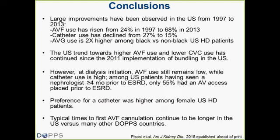So I guess we'll just conclude and say that large improvements have been observed in the United States from 1997 to 2013. Fistula use has risen from 24% in 1997 to 68% in 2013. Catheter use has declined to 15%. Graft use is twice as high among Black versus non-Black patients. And during the period of bundling, fistula use has continued to increase, and catheter use has continued to decline, which is really great to see.